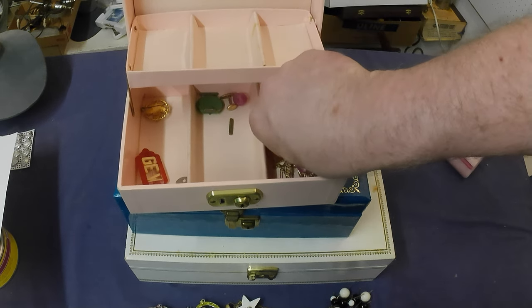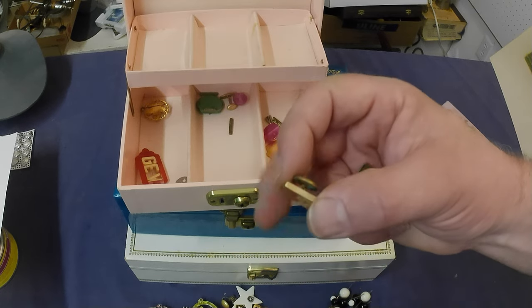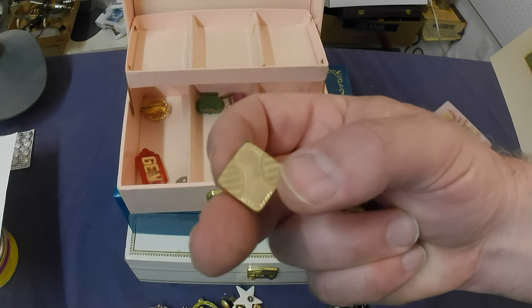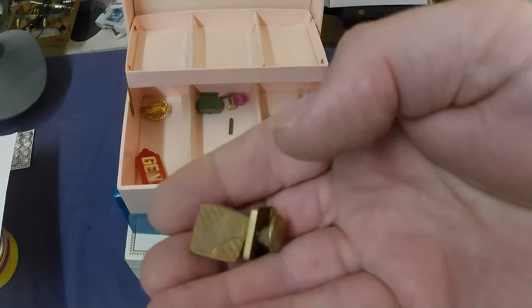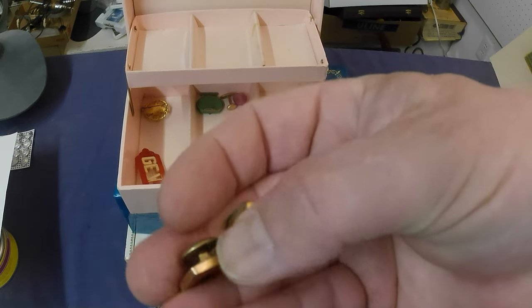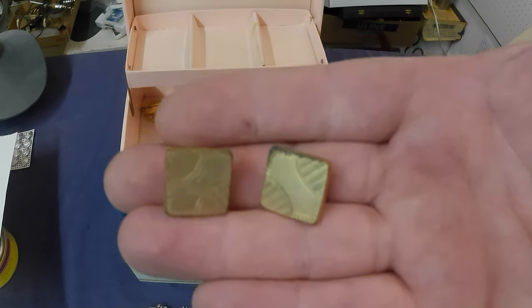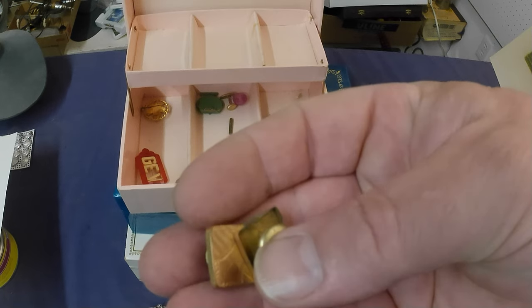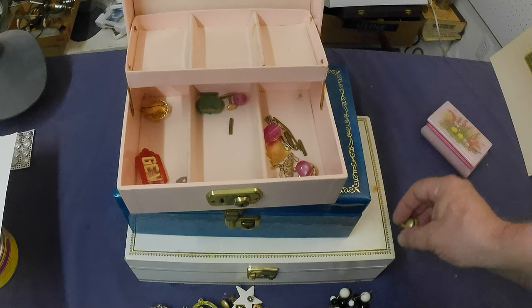I've got a pair of gold-filled cufflinks by the looks of it. Yeah, gold-filled. They're kind of rough. Gold-filled stuff does add up when gold prices are really high. Some of the gold buyers start buying this stuff, so it's probably good to have an accumulation of it just in case. So we'll put those aside.